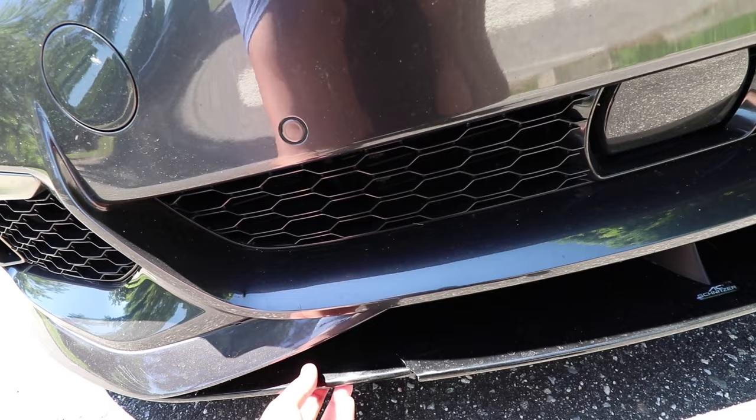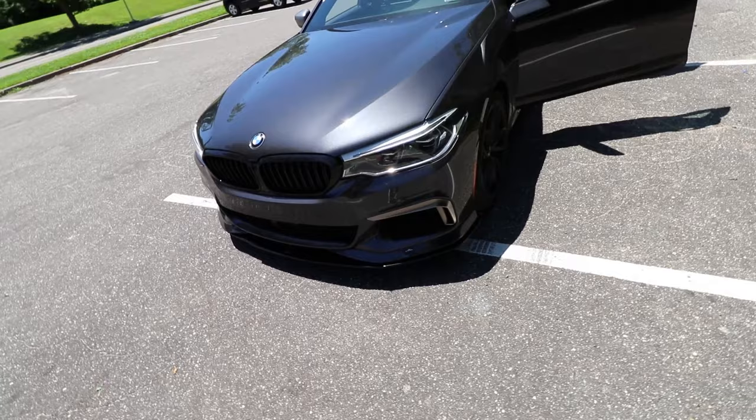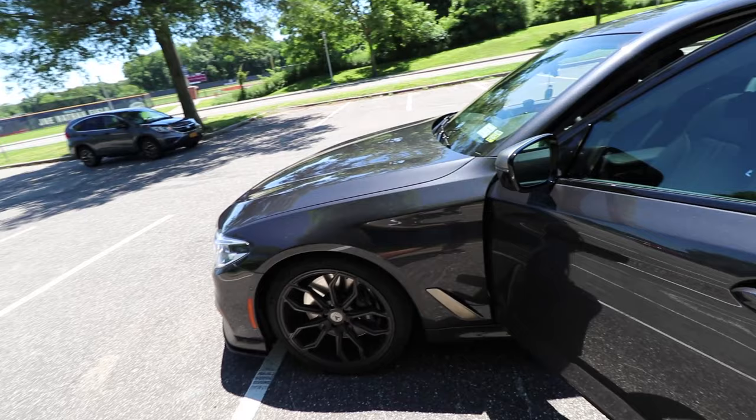This piece comes unpainted, unprimed, nothing, so they have to be prepared to be fitted on the car. I already got that in the shop, and the shop is doing all their jobs. Whenever they're finished, they'll call me and I'll reinstall that part.